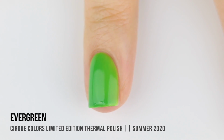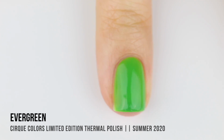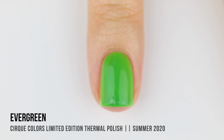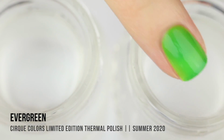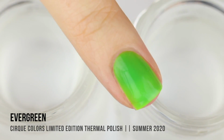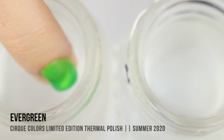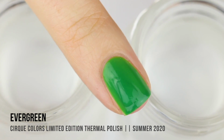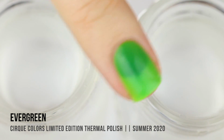If you do have longer nails, it kind of creates a natural gradient or a natural French tip, with the cold being on the part of your nail that is free from your skin. But since I have shorter nails, you can't totally see it, so I'm going to do some dipping. On the left I have some cold water, on the right I have some hot water, and you can see just how fun and drastic that shift is.